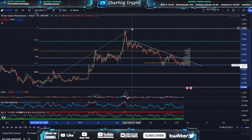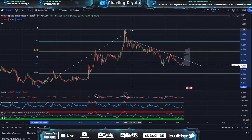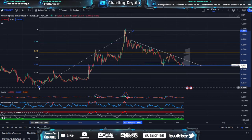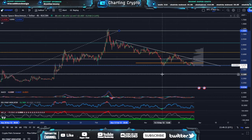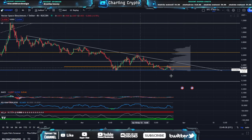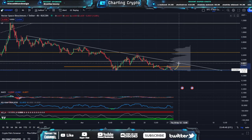Zoom in here. We are a little bit below it. I can probably adjust that a little bit, just to fit the narrative. If we just go to the bodies of the candles, that would be the 382 right there. So 382 is our support right now. If we do get a bounce off this, we're going to be working our way back up towards this resistance area at around 50 cents.